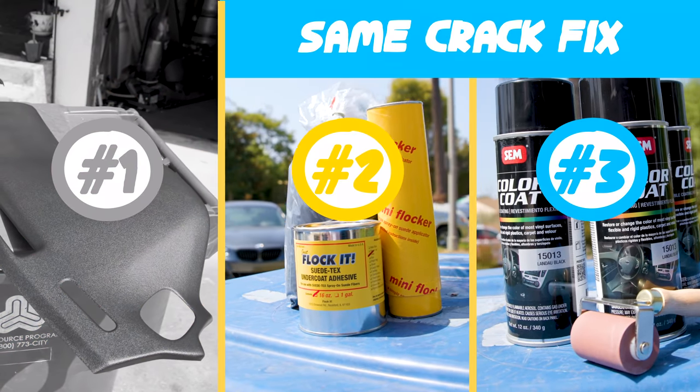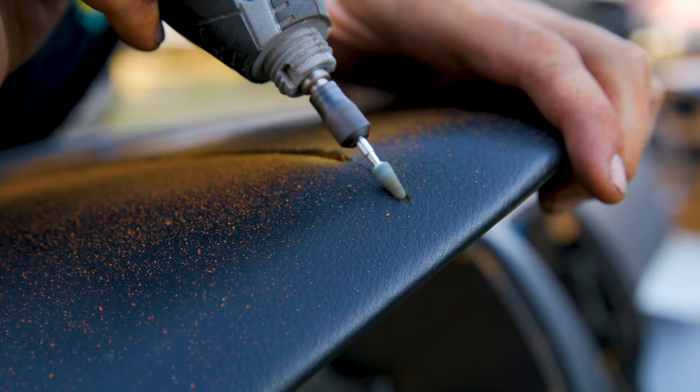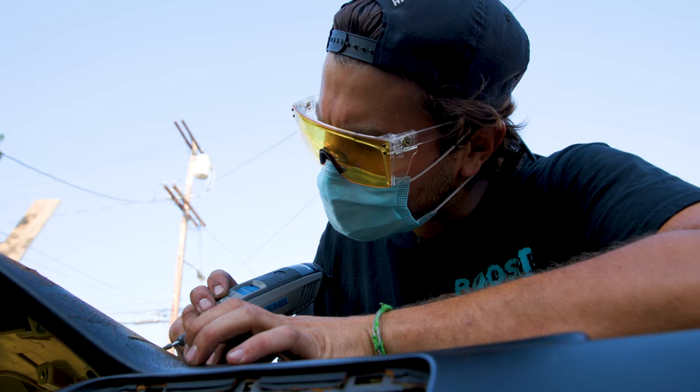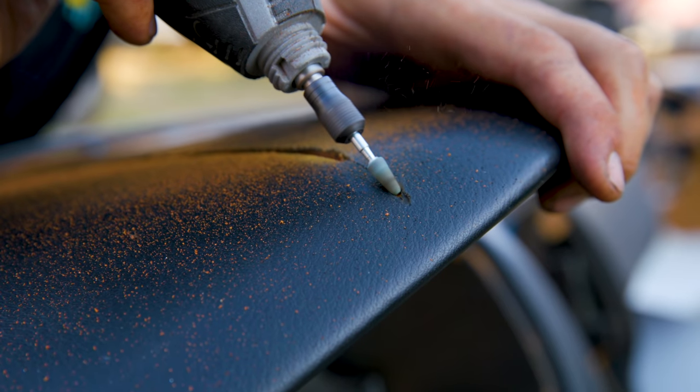All right, first we got to talk about our method for fixing cracks. Now, I've never fixed a dash crack, but I think I've got a good method sorted out. First thing we're going to do is take our Dremel with this little bit here, and we're going to Dremel out our cracks. We're going to make a nice little valley for our filler to fill in for when we go to fill them.